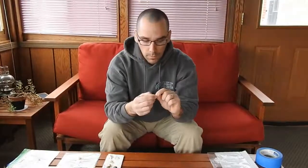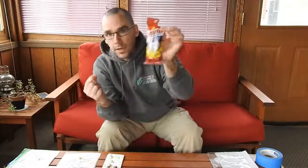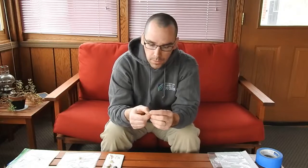Again, sunflower seeds are an easy one to dissect. So I have a sunflower seed. I got my bag of sunflower seeds here. You can also pull sunflower seeds out of your salad topping mix. If you feed birds at home, there's going to be sunflower seeds mixed into your bird seed at home as well.